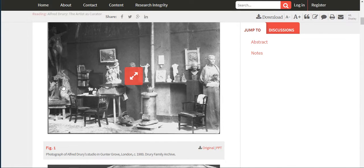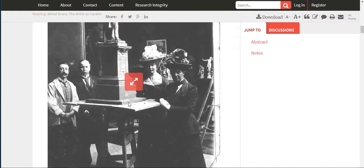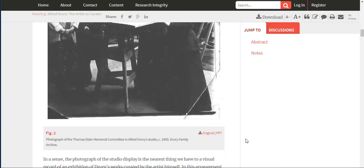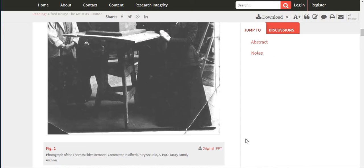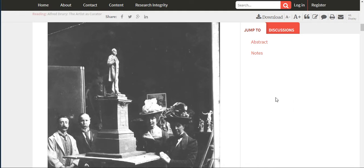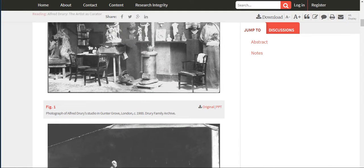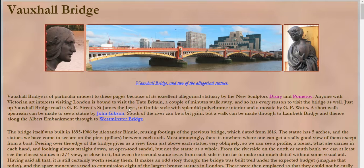And it's just sort of full of all his little stuff. I'm guessing he's one of these. 1900 memorial. Oh, it's photographed the Thomas Elder Memorial Committee in his studio. There's no photo of him, but there's his studio. On the back. Shall we have a look at them?